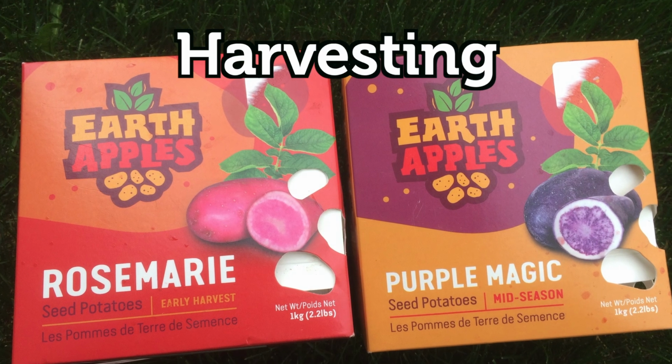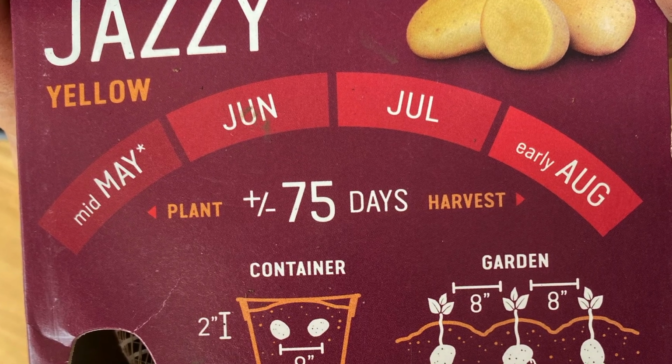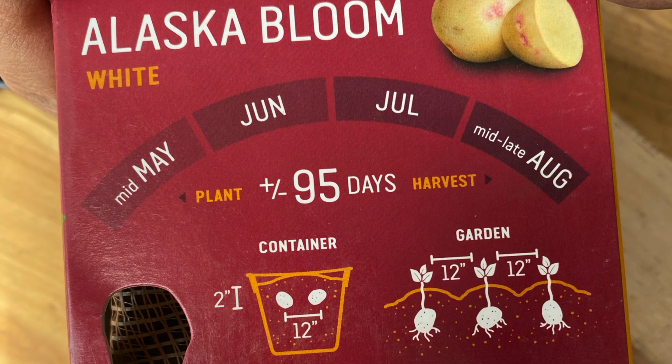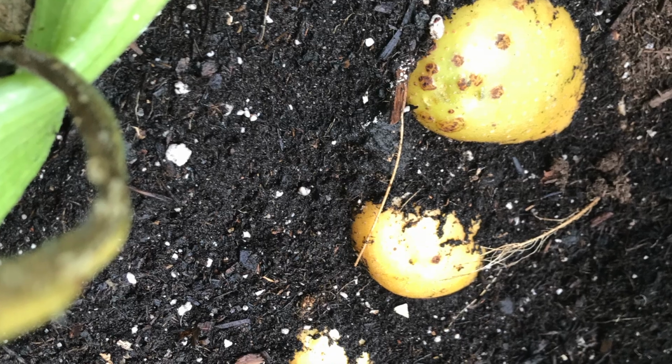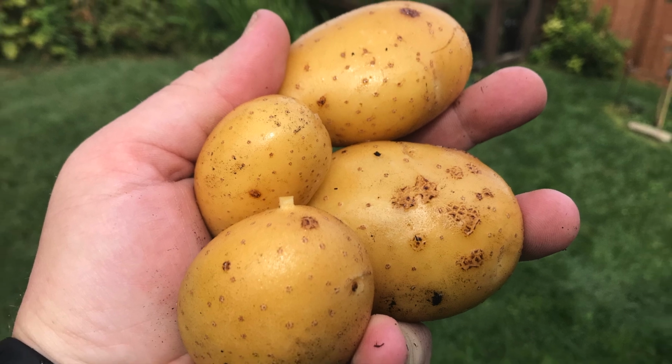Potato seed packages typically have a days until harvest marked clearly on the packaging. I typically use it to get an estimate on when I need to start looking. All I do when I want to harvest is pull back the soil and find a tuber and judge from its size if it's time to harvest.